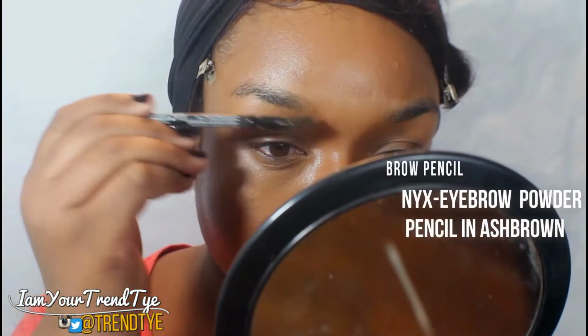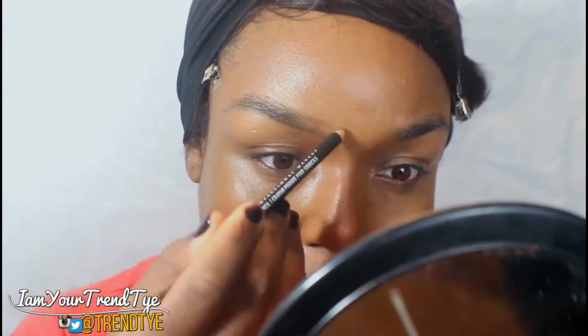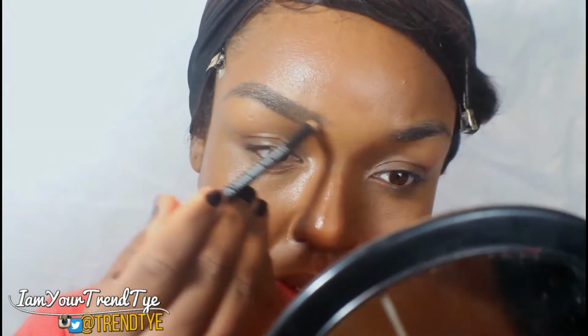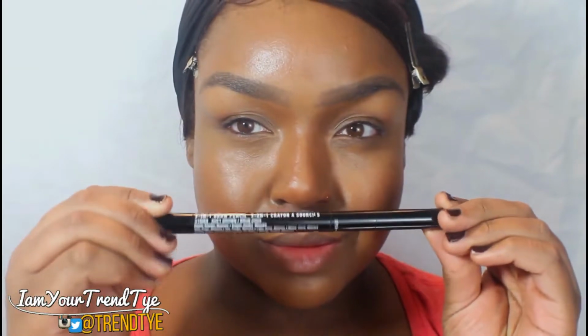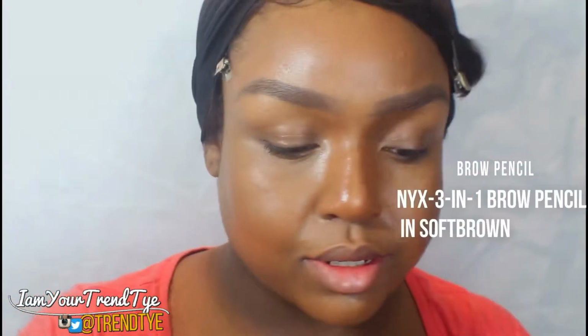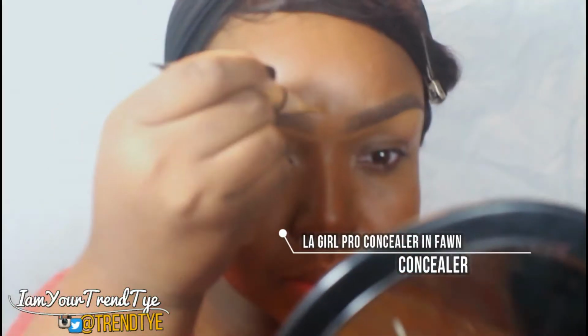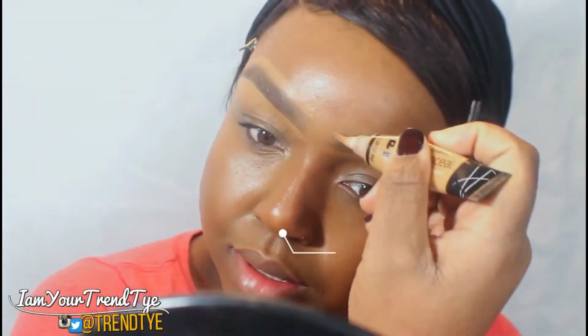For my brows, I filled them in with the NYX powder pencil in the shade ash brown. I wanted to go with more of a cooler tone, but I still wanted a complete fill-in just because I want to give shape and dimension and a lot of texture to my brows. And to set my brow hairs, I went in with my NYX 3-in-1 pencil. And as for sculpting and for highlighting my skin, I went in with my fave LA Girl Pro Concealer in the shade Fawn.